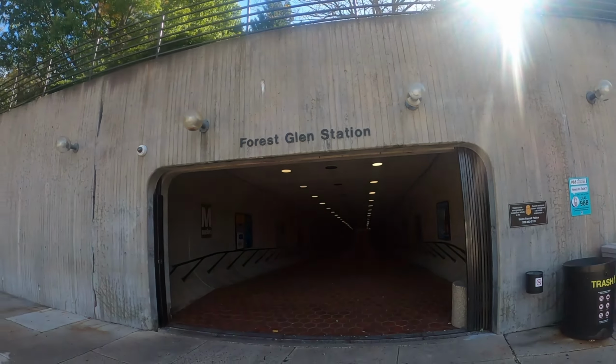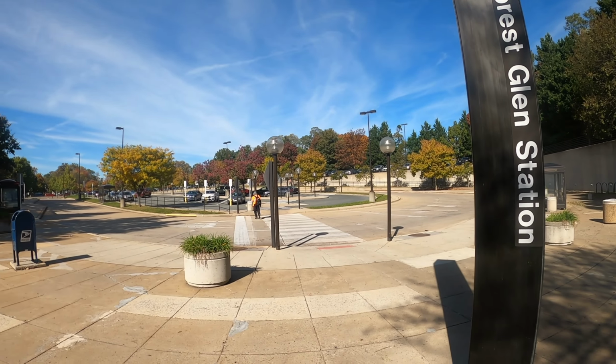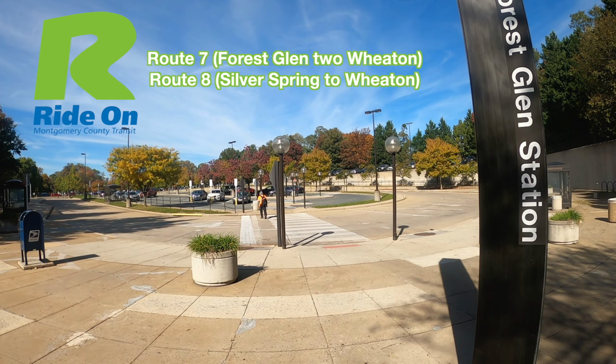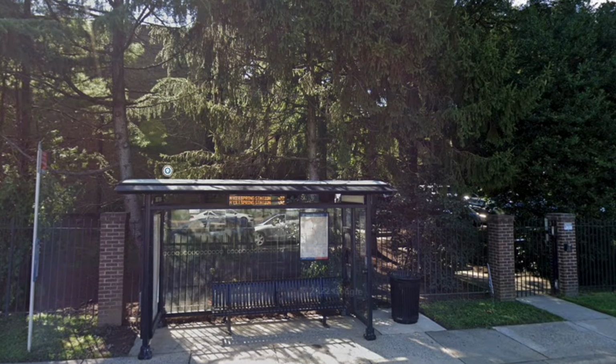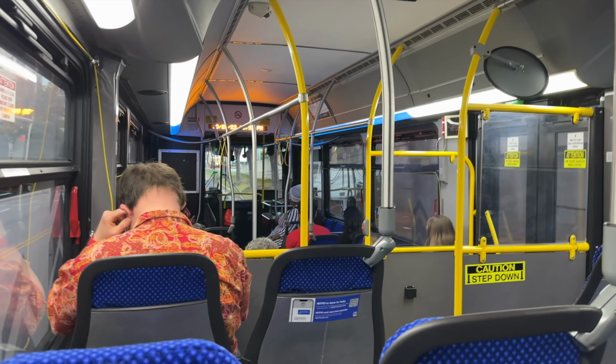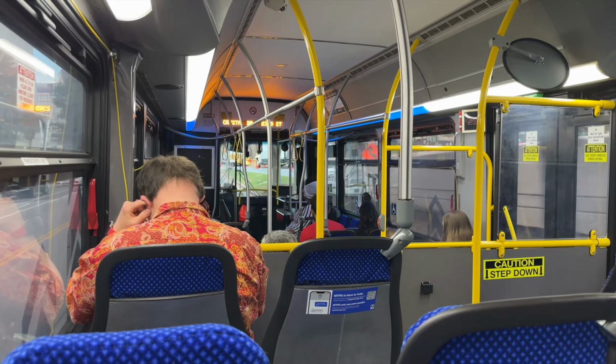Immediately at the entrance to the station, there are bus bays for Montgomery County's Ride-On bus service, which serves local destinations. And a short walk from the station are the Georgia Avenue bus stops with Metro bus service to other parts of the county. No crosswalk right next to a metro station. I know it's the suburbs, but come on.